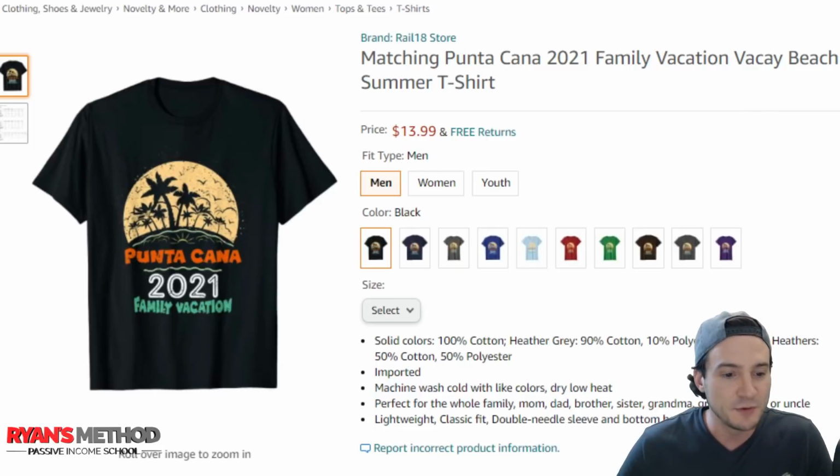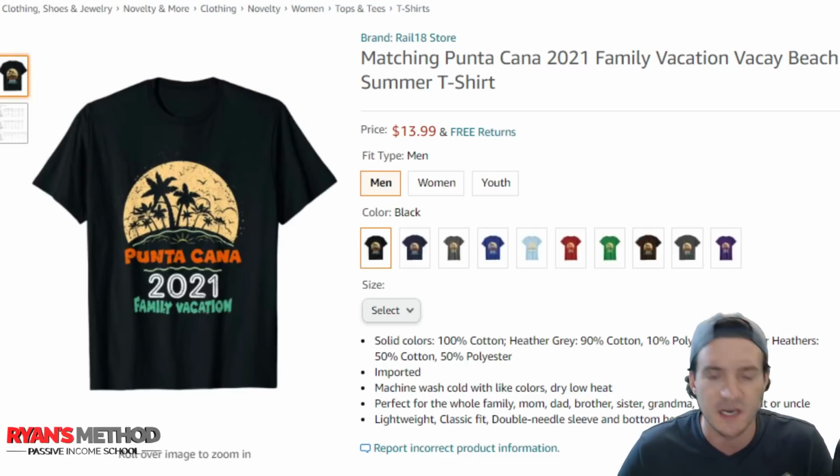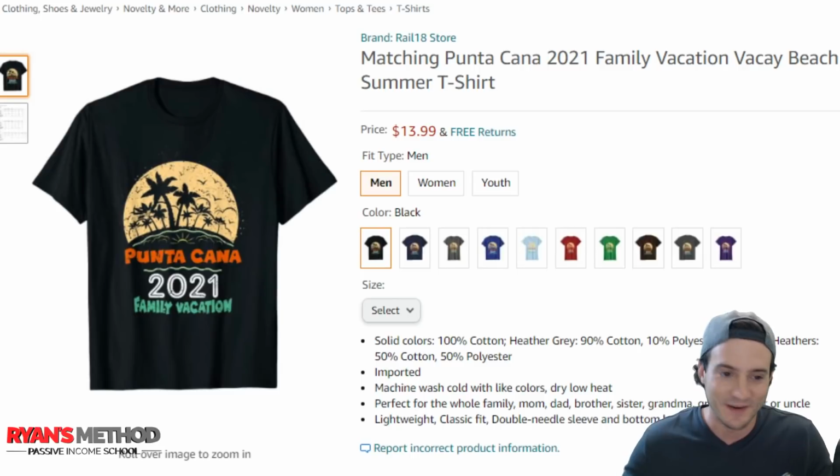All right, and bonus t-shirt, I threw this one in there while I was doing my research. It caught my eye. It says Punta Cana 2021 Family Vacation. I like this shirt for a couple reasons. One, I just like the design. I like the color schemes. I like the contrast. Two, I've been to Punta Cana, I think more than once with my family. We used to always do Caribbean family vacations growing up. So definitely, those were great times and great weather, great fun.